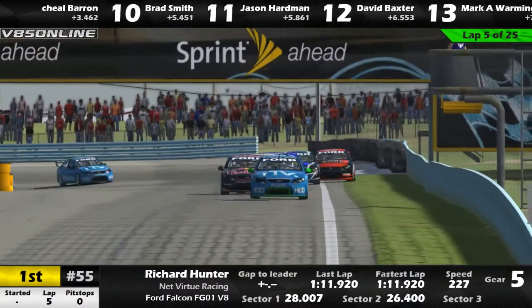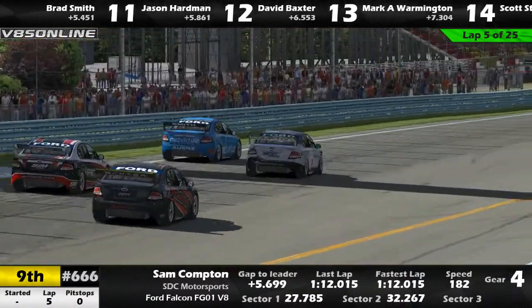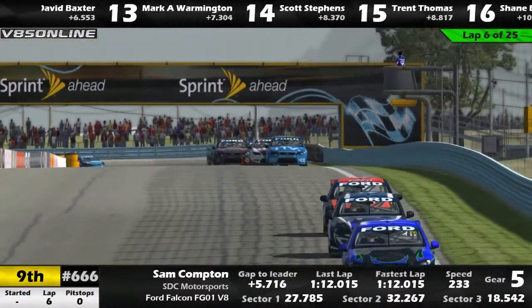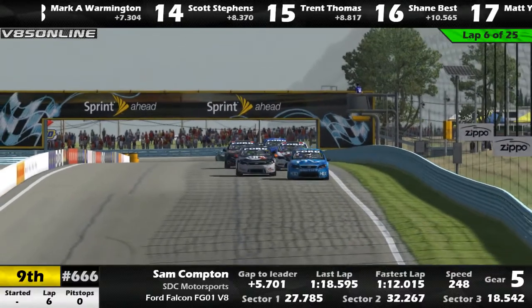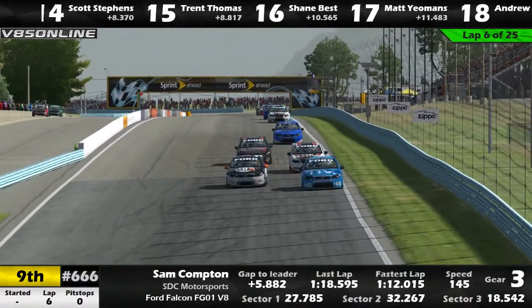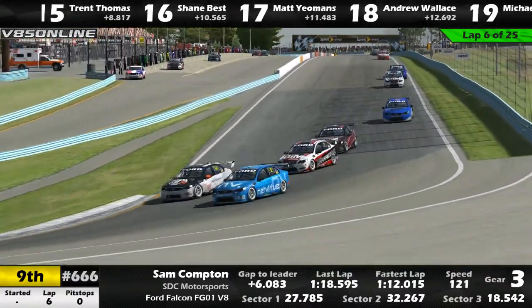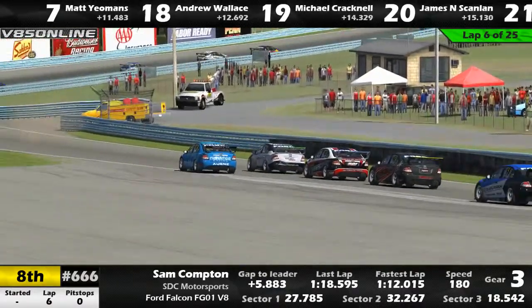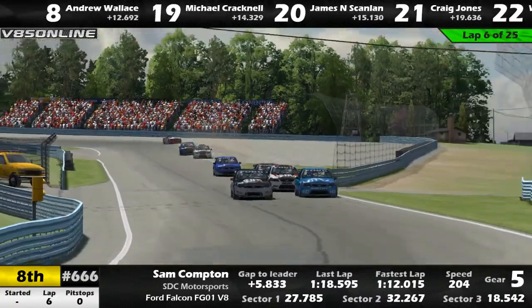Foltz is languished down in 20th position. Sam Compton's dropped all the way back into 9th, and he's got an ugly looking car. He's getting monstered by the pack that's around him now. We should touch on Leo, of course. We've got live stewards for this race. We've already had 2 black flags. Luke Emerton and Timothy Hancock have been black flagged for various indiscretions in these opening laps.